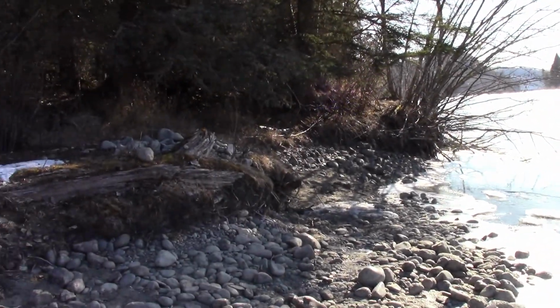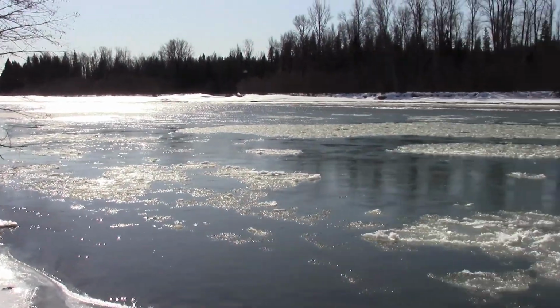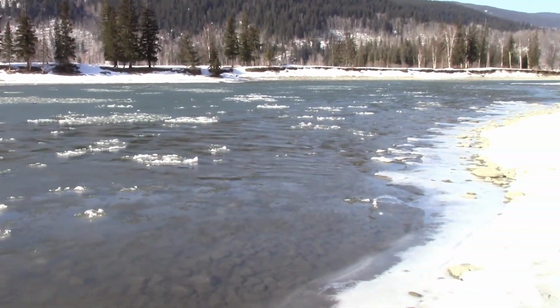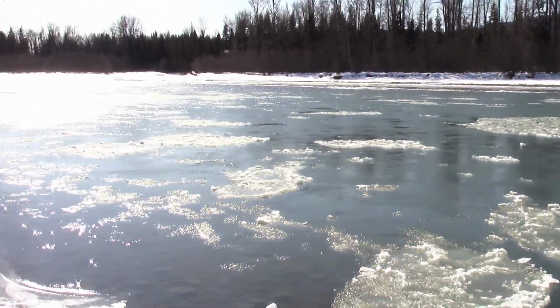Okay, here's a look at the ice cold frozen workings. It's about minus 12 degrees right now. At minus 20 last night, so the river's starting to slush up.